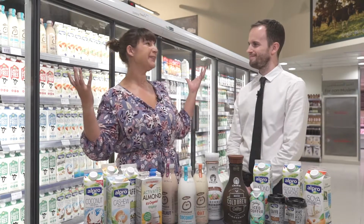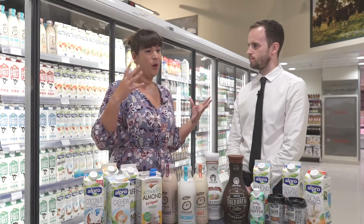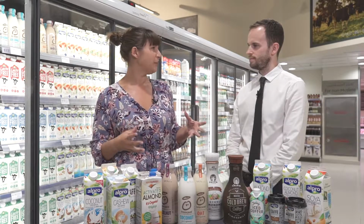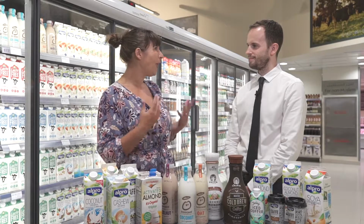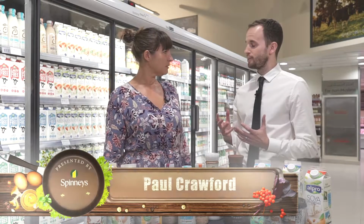Now, this is my neighbourhood store. I'm a frequent customer, and I've seen the offering just explode in the last 6 months to a year. Away from the cow's milk, even the goat's milk we're seeing now fresh, into huge numbers of plant-based milks. Why the explosion? So the range has got massive recently, and it's down to three main things really.